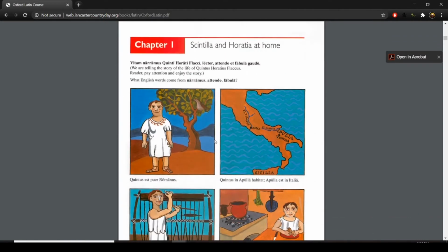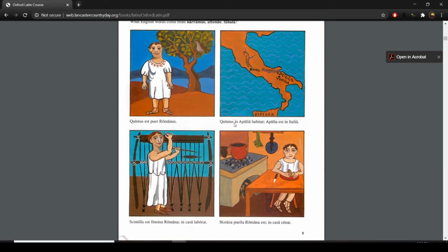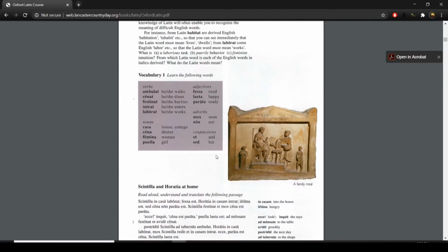But here we are. Chapter 1. You're going to be greeted by these beautiful pictures. When I look at them, I feel like I'm in Rome in real life. But you're going to want to skip this for now and come right down here to the vocabulary.